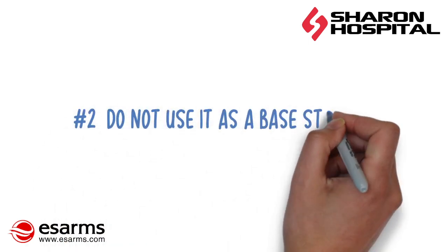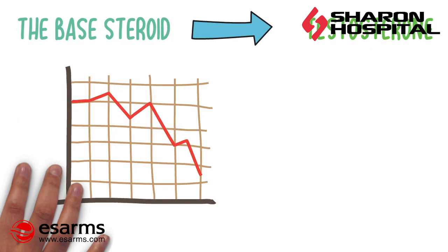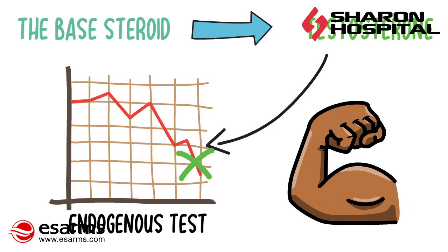2. Do not use it as a base steroid. The base steroid should be testosterone so that you are able to function normally and retain muscle when your endogenous test shuts down.